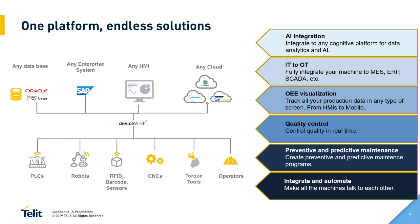deviceWISE is, like I said before, a pretty industry agnostic platform that facilitates solutions that integrate production control systems and IT systems, also cloud-based systems. Customers can very easily realize these solutions without the necessity of custom programming at all. You could do applications such as OEE, predictive and preventive maintenance, exchanging information with MES, ERP, and of course, machine learning and artificial intelligence type of applications. So you could do all of those with this single platform.